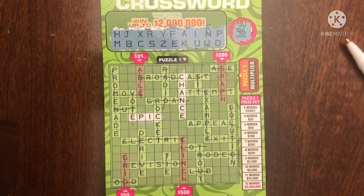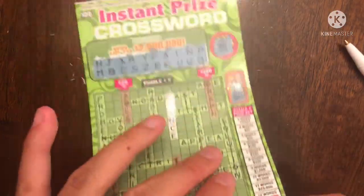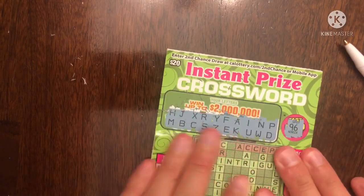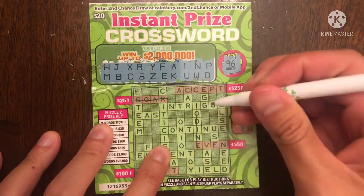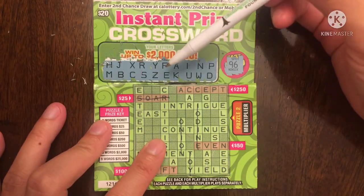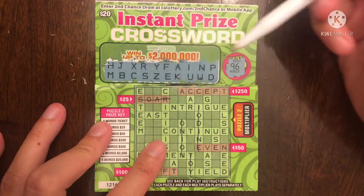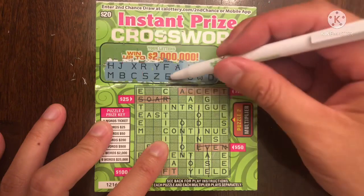Okay, let's move to the bottom. Let's see what this multiplier is. See, that's what I wanted on the last one. Okay, let's see. So I know we have no O or L. No O. How about even? I don't think we have that V. E something, E-N. No V.